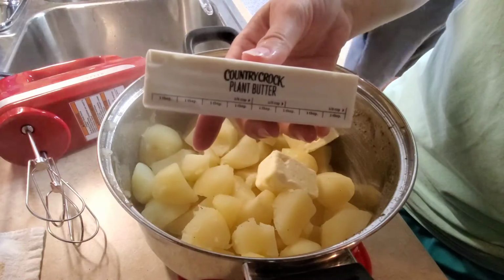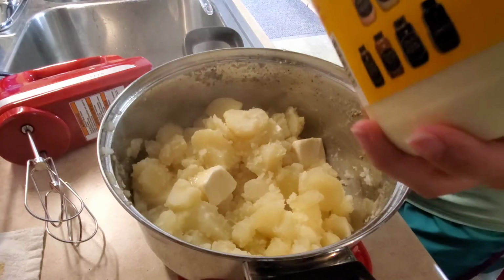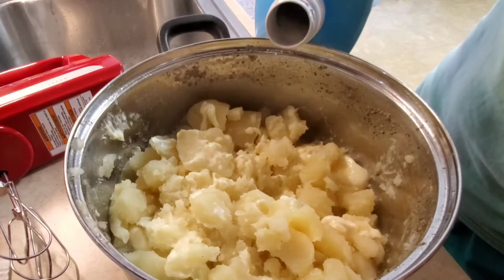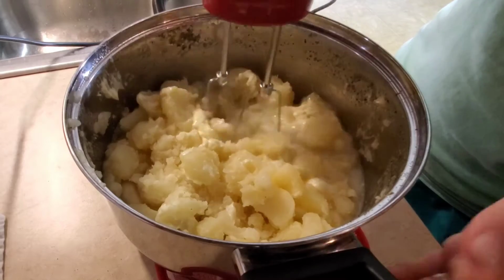If you've never watched my videos before, this is how I make my mashed potatoes. I just add a stick and a half of butter, a spoonful of Duke's mayonnaise, a little bit of milk, and some salt and pepper, and I just take my mixer and I just mix it all up until it's perfectly creamy.